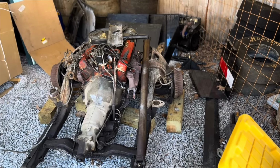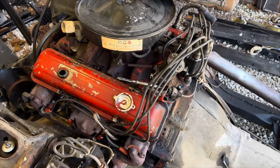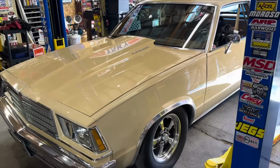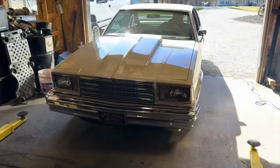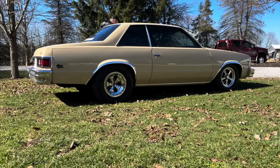The 327 I plan to put in the car is pretty sludged up, so Tanner and I plan to bring this 350 in from out back once we make some room in the shop to work on it. I went ahead and fired up the Malibu and backed it outside to let it run for a little while to charge up the battery. It hasn't hardly moved since I brought it back from Jack's Wax after they detailed it.